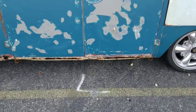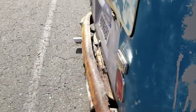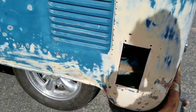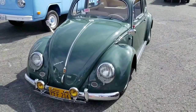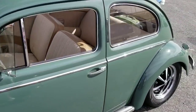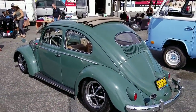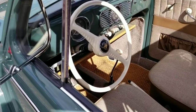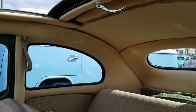There's another little rusty one here. Sea blue. We'll let it rust. 67. I was going to say 6 or 7, but I wasn't sure. Some other pretty nice looking bugs here at the show. Was this an oval? Yeah, I think so. Oval window. Ragtop. GTV wheels on it. I think that's what they're called. I don't know what the real name is for them, but they came on GTVs.